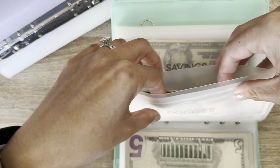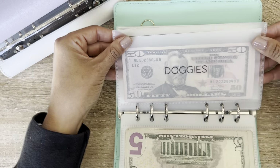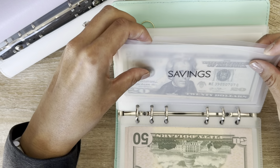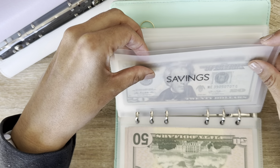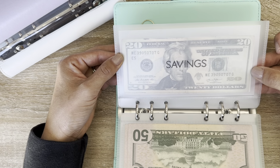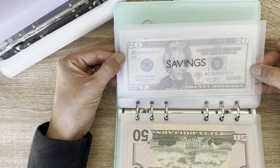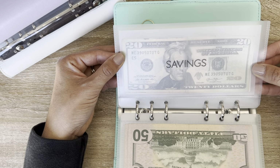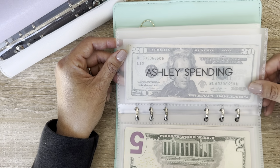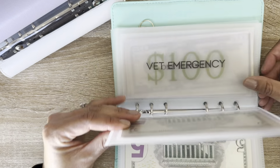Doggies, this is for Millie and Leo also. I just keep the money usually in here unless I need to go to the store. Savings is for my Wealthfront account. So I have a high yield savings account. Usually I'll just put aside money every paycheck, and then when it gets close to 100, I'll go deposit it. Actually, spending is just for my personal spending.